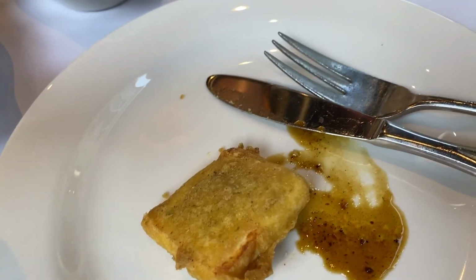Not too saucy. It actually has like a barbecue-esque flavor to that. I wasn't expecting that. I was expecting something a little bit more sour because tamarind. It's really good. Let's try some of this mint.